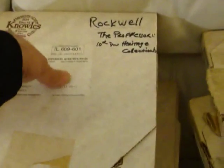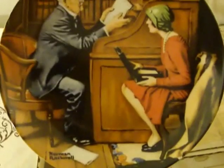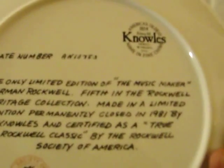This is my wife's favorite. It's called the Professor. We both are teachers, so she really likes this one the best, and so do I. This is another famous Rockwell painting, and it's called The Music Maker.